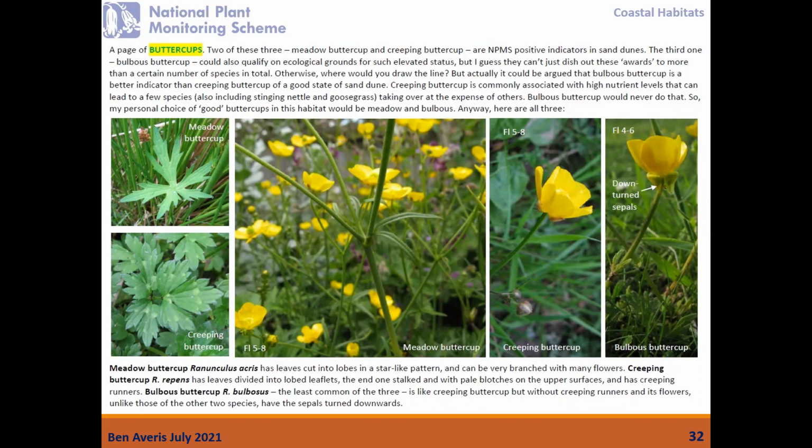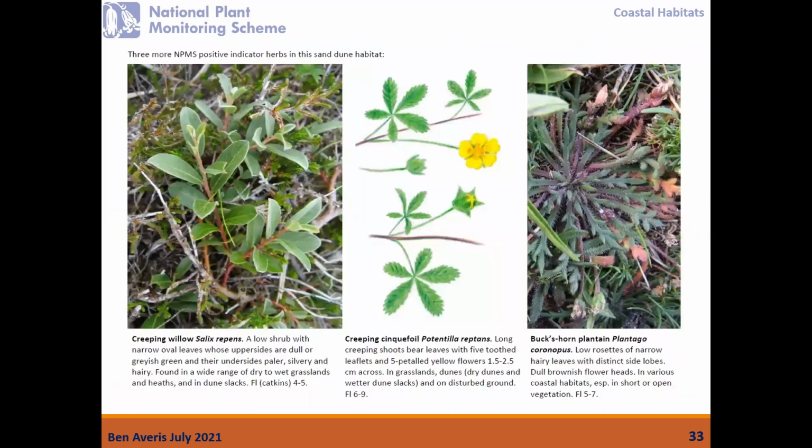So the next picture has creeping willow, a close-up view. It's a low-grown willow with narrow oval leaves, but they have a kind of silky finish, especially on their undersurfaces, but the younger leaves have silky hairs on the upper surface too. And so it's a sort of greyish tinge to it overall. Very common in a lot of the dune slacks, the damper parts of dunes.